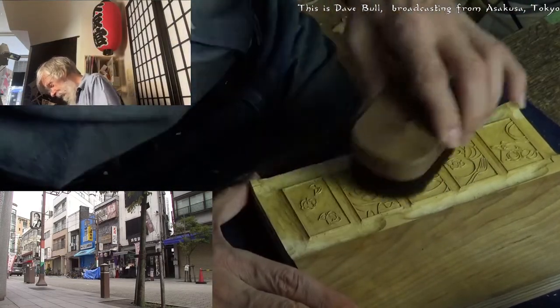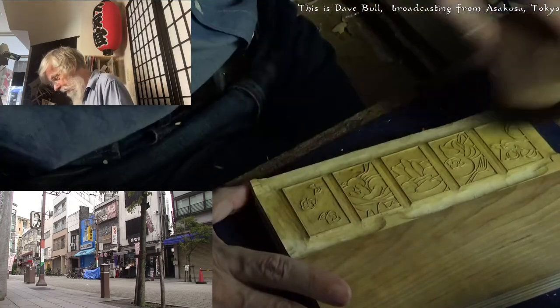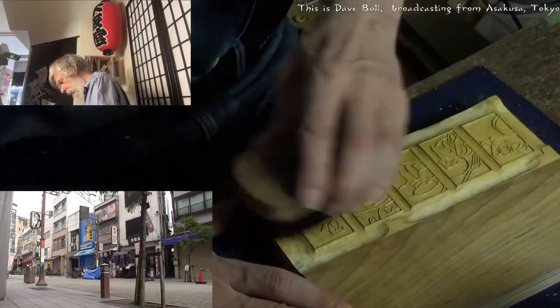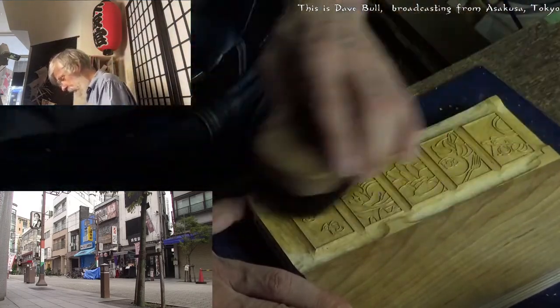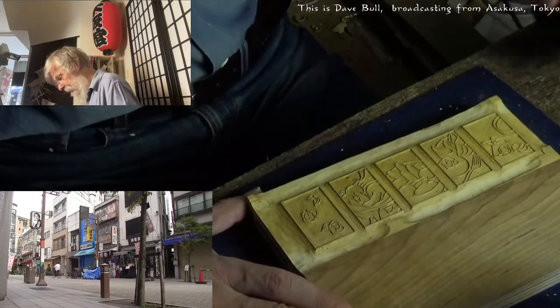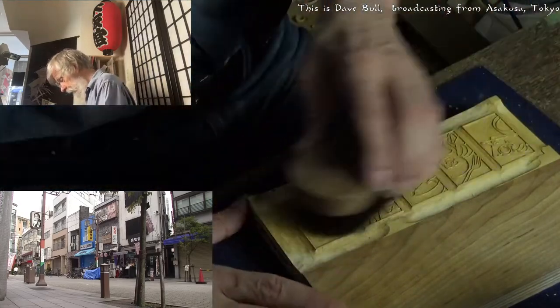Someone's asking, does your back hurt sitting at a bench like this? Up to a few weeks ago, I would have said, no problem at all, I can work all day. At the moment, though, I can't claim that because I am having sometimes a little bit of back problem. But I don't really spend 8 hours a day working here.